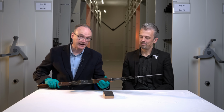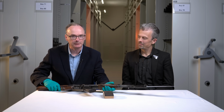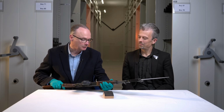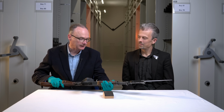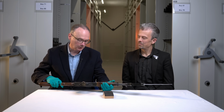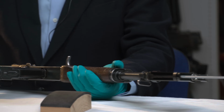It's things like that that I really love about doing Cold War Conversations, those details and personal accounts that perhaps you wouldn't find in a book. But it really brings it home when you're holding one of these and seeing one of these and realizing what went on. I mean, this is East German. This could well have been used to stop an escape at some point.